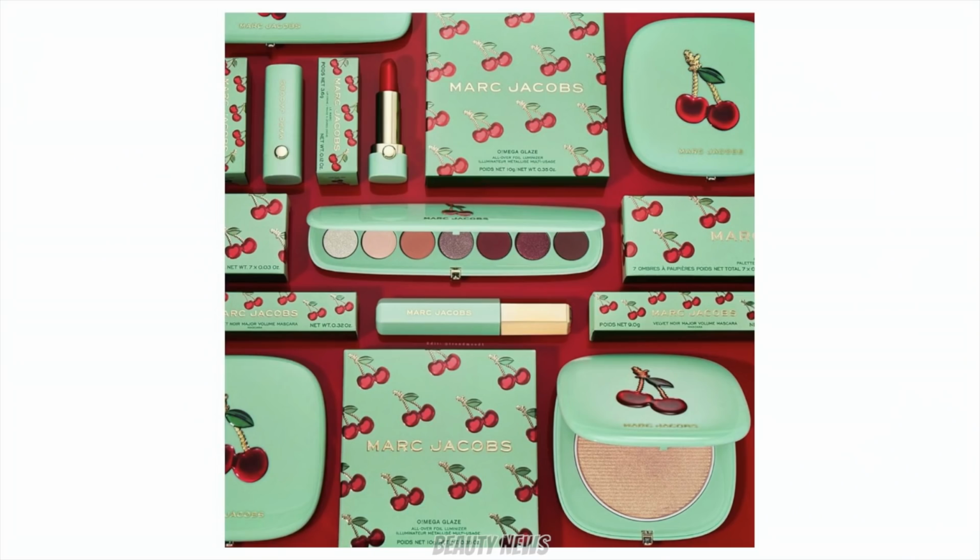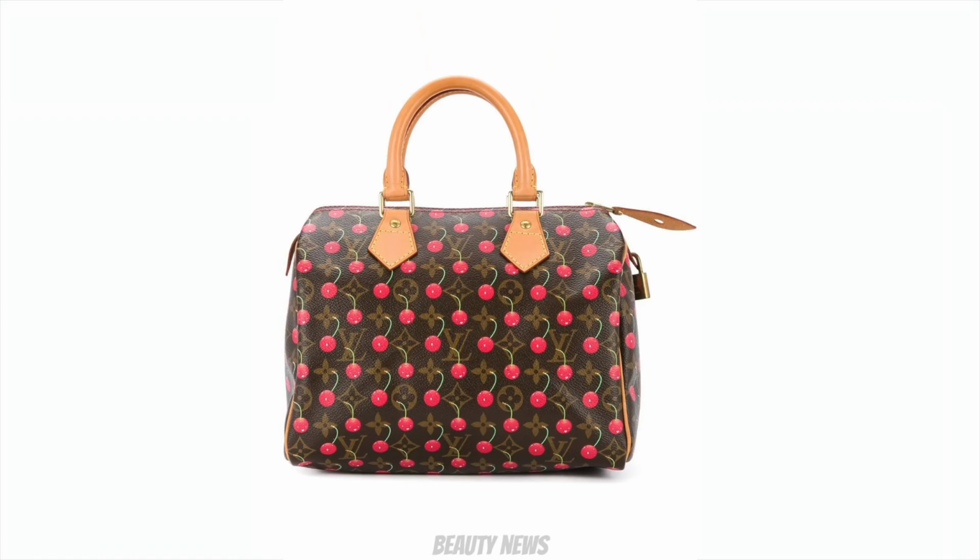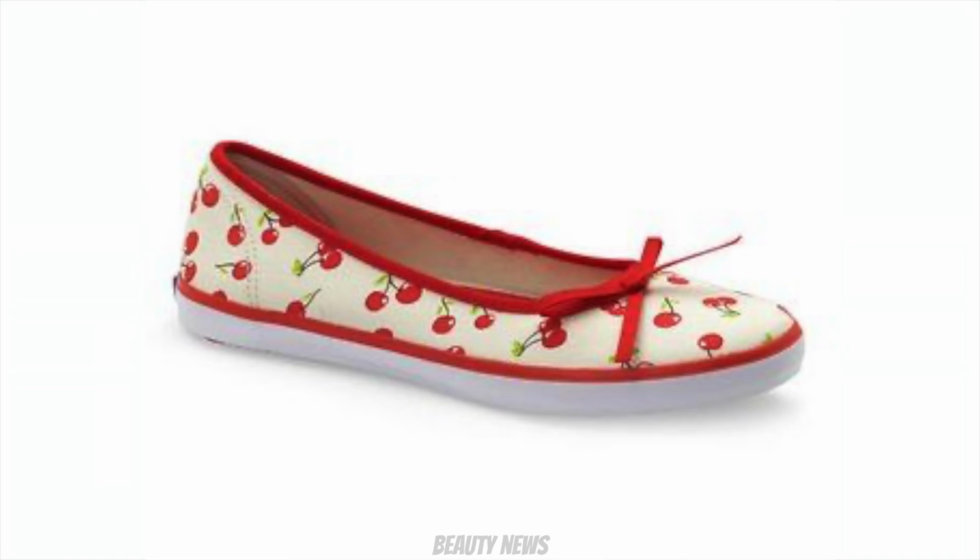Yep. This year, though, a lot of people are super excited about the packaging, and I am one of those people as well. This reminds me a lot of the mid noughties, like 2005. Cherry things were big. Cherry necklaces, cherry earrings, cherry printed bags, shoes and dresses were everywhere. So I'm getting some nostalgia vibes from this, but it's also done in a really classy but cutesy way. This will appeal to a lot of people.